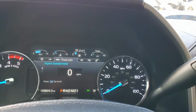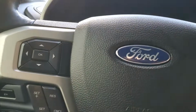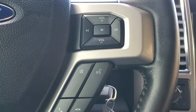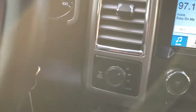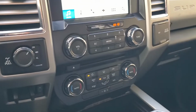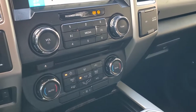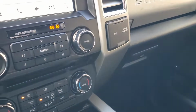If you look down here, you'll see that it has 163,804 miles on this vehicle. And then here you have your cruise control, your trip computer, your stereo controls, your push to talk. You got your ignition and key fob there, and 2- and 4-wheel drive trailering controls. And down here you have your other comfort controls and stereo. You also have a disc drive right there, and then another 110 volt right there as well.